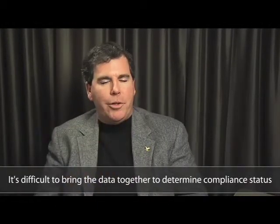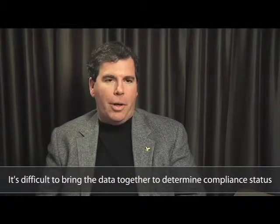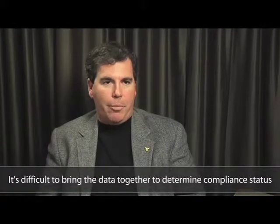The requirements to comply with FISMA from an IT data point of view are really that you have to have the data. The security devices, the firewalls, the IDS, the vulnerability scanners produce an incredible amount of data that is available. And it's performing its particular function very well, but it's difficult to bring that data together to then determine the compliance requirements of having that particular data.